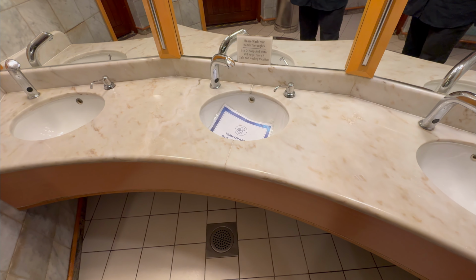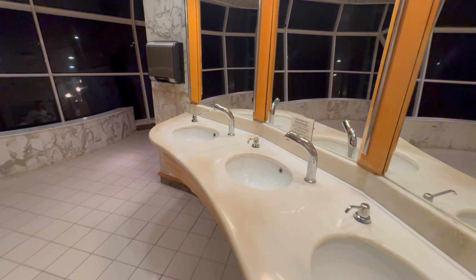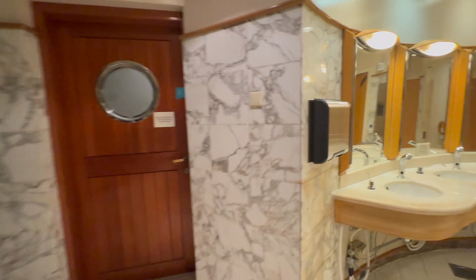Saw a lot of sinks and other plumbing issues on board. Now this bathroom was interesting. There's actually windows to the outside. I noticed that one time when I was on another ship, and I thought it was kind of strange, but don't worry. You get privacy where you need it.